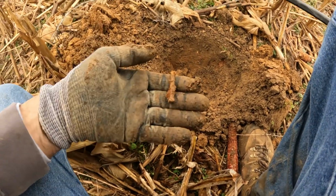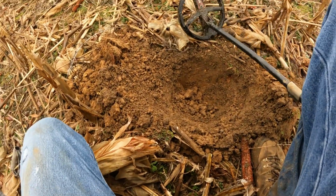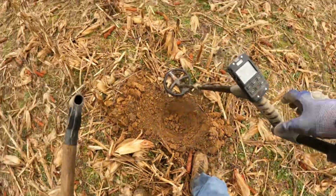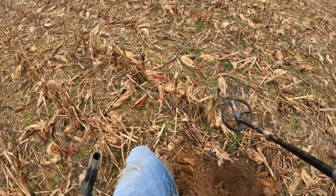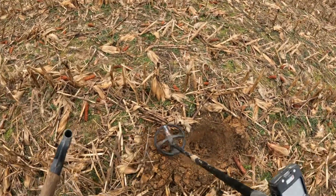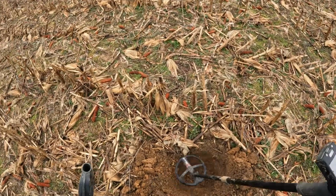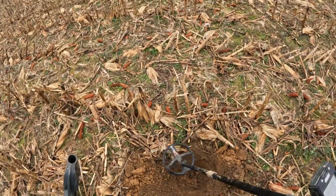Oh, I got a square nail, and I don't think that's it. But it might have been. It might have been standing straight up. Boy, that sounded awful good. I was reading in the 80s, so let's check this dirt. And that was it. That's crazy. All right, let's bury it back.